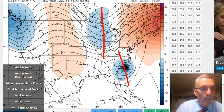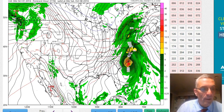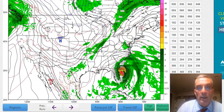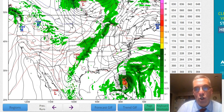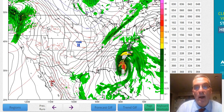So, it's amazing that the model timed out the way it did. What we have on the surface is, and I'll just back it up so you can take a look. I'm hesitant to show this because I don't want someone to interpret this to say that this is what I'm forecasting. I'm not forecasting this. I'm just showing you what the model's doing.